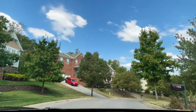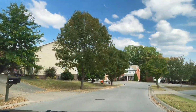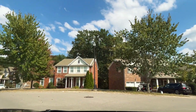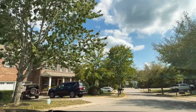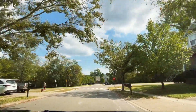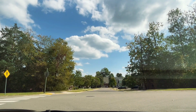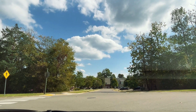So how much are homes in Bent Creek? Well, over the last year, the average price was around $703,000. Let's see, we're going up on Jobe Trail here. We are going to make a right on the Jobe Trail. So yeah, the average over the last year of homes sold was $703,000. And the most expensive home ever sold in Bent Creek was $1.1 million, and that was in April of 2022. Okay, we're gonna make a left here on Bent Creek Trace.